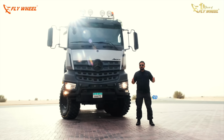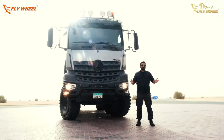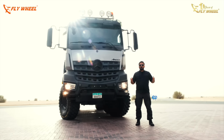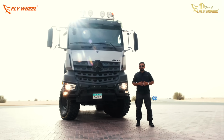But the thing is, it is one of the strongest trucks Mercedes makes, and it is meant to pull a weight of 250 tons. Just assume 250 ton means 10 normal Bharat Benz trailers in one truck. Amazing, isn't it? Let's check out the truck in detail now.